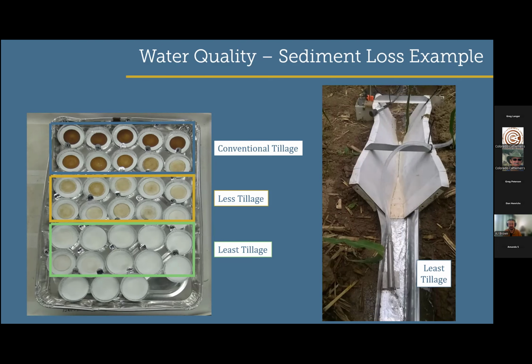And in strip tillage, the whole idea is that you only disturb the soil where the seed will be placed. So just like 2 or 3 inches either side of the seed bed, as opposed to the entirety of the field on a blanket basis. And so visually, you can just see what that can look like.